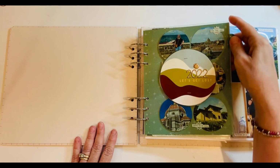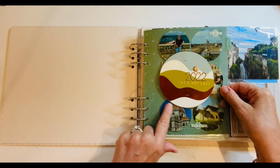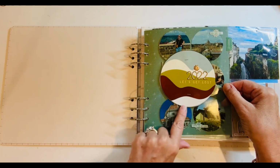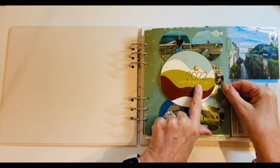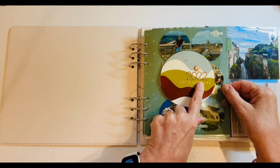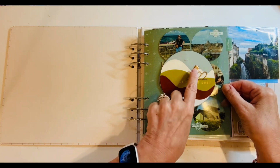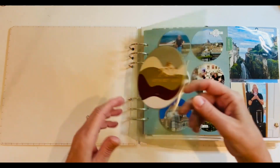The first couple pages I made when I was a guest storyteller for the Wander story kit from Ali Edwards. So I did a title page on a 6x8 transparency and added one of the transparent circles from the Wander collection that says, "Let's Get Lost." And I put 2022 in gold number stickers, puffy, from the December Daily collection. And I believe the Starbursts were an add-on to the Wander kit. And I love how that turned out.